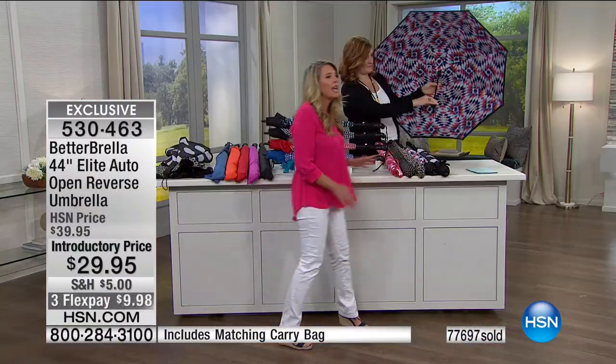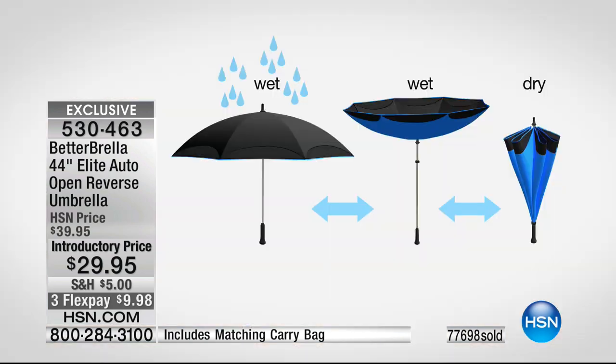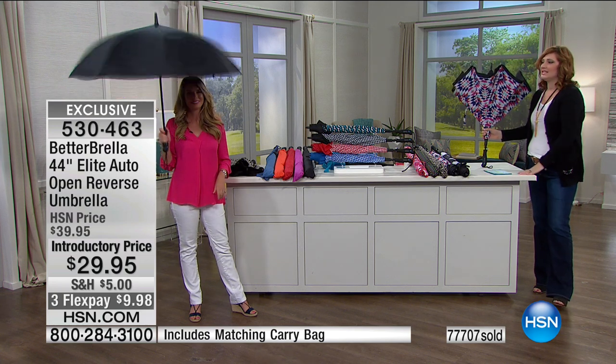But again, it's all about advancement in technology. And it's an umbrella. You're not supposed to get wet with an umbrella. That's right. Right? It's true. Not with these, but you do. And here you can see that technology. So it's really turning the umbrella inside out, upside down. It really just keeps you drier. It's a smarter mousetrap. Tracy, thank you for being here.